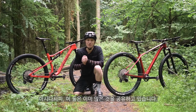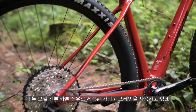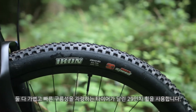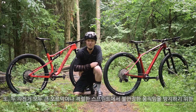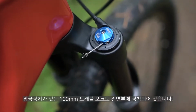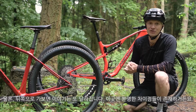As you'd expect, they both share a lot in common. These two particular bikes have lightweight frames made from carbon fibre. They both run 29-inch wheels with lightly treaded and fast-rolling tyres. Both bikes also have 100mm travel forks up front with a lockout to prevent them from moving on big climbs or hard sprints.